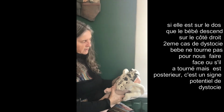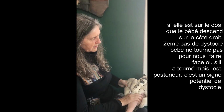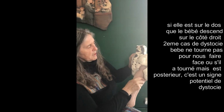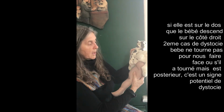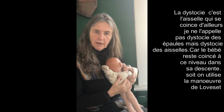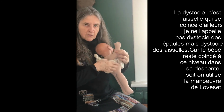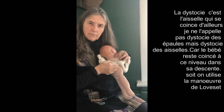Okay, so if you recognize that if you're on the back and you see the baby coming down, and the baby is coming down on the right, let's say it's on the right side, then as the baby's coming down, if the baby does not turn to face you, or conversely, if the baby has turned but turns back, that's a potential sign that we've got some dystocia. And the dystocia is usually that this part of the arm, I actually don't call it shoulder dystocia, I call it armpit dystocia. Because I think what's getting stuck here is this part, right? Because the arm's not really like, there's skin right here, it's not hanging over there. It's getting stuck there. Possibly, yes, stuck there as well, but it's getting stuck as the baby's descending.